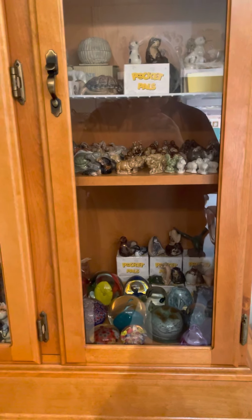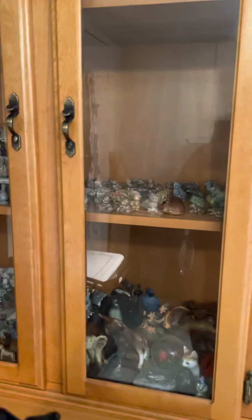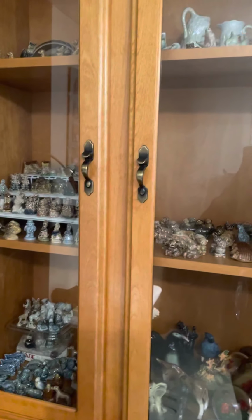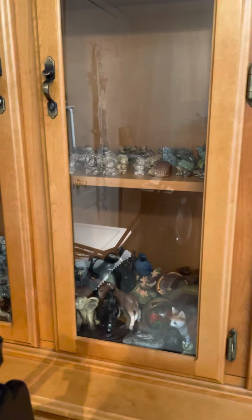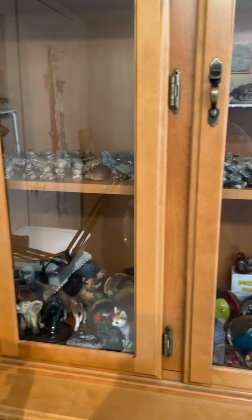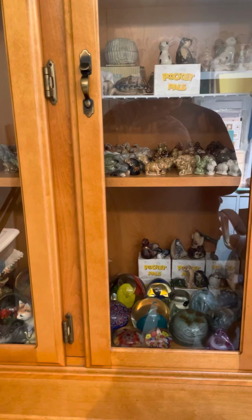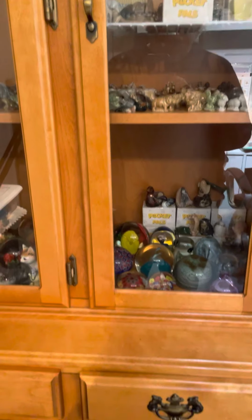Some paperweights, a bunch of Red Rose tea figurines that my grandmother started me collecting many, many years ago, and just some other items that I'm not quite ready to part with yet. At some point I have to ask my daughters if they're wanting any of these items, and if not, I'll have to sell or get rid of them somehow.